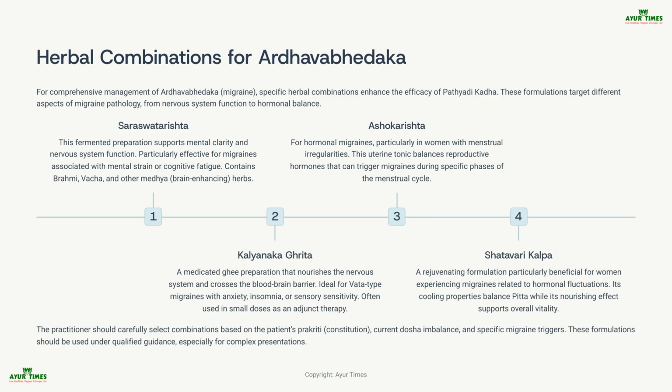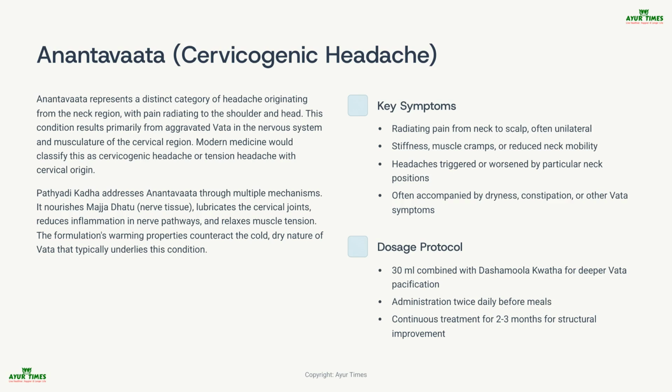Okay, let's shift again. Anantavata. This one sounds like it starts in the neck and radiates upwards, kind of like a tension headache or cervicogenic headache. That's a very good way to put it. Anantavata is primarily driven by aggravated Vata in the neck area, the nerves, the muscles. Pathyadi Kadha helps by nourishing the nerve tissue there, lubricating the joints in the neck, reducing inflammation, and easing muscle tension. Its warming quality is important here too because it counters Vata's cold and dry nature, helping restore some ease and flexibility.